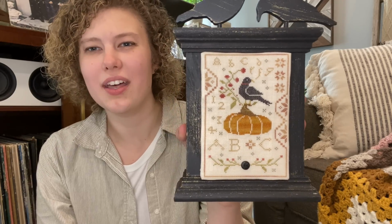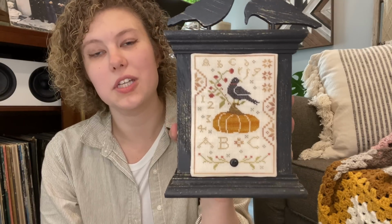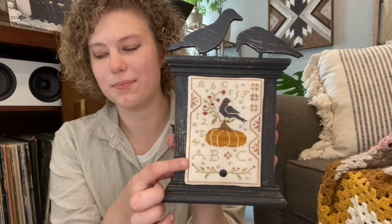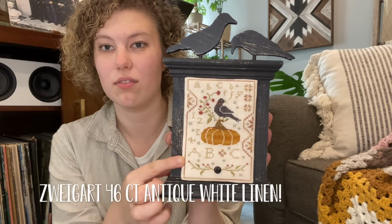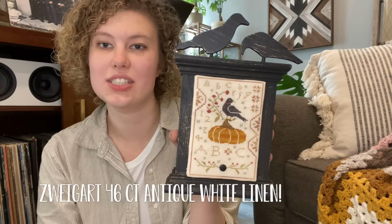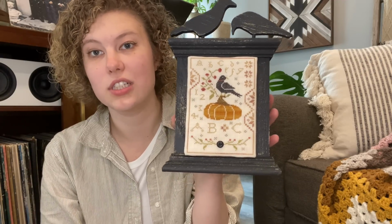So yeah, it's tiny stitches, but honestly I don't think 46 count is that much different than stitching on 40 count, so it was doable. And this is just a Weeks Dye Works 46, I believe. I'll put in the details, but it's not hand dyed, so that also helps. There's no extra shrinkage there.